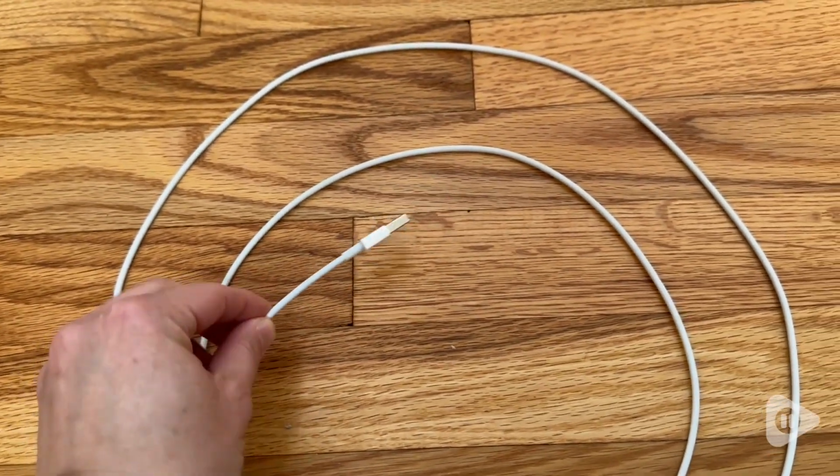So if you're looking for a lightning cable to USB that is a little bit longer than the normal, I would definitely recommend this one because it has worked out very well for me and it's a great product, and that's my point of view.